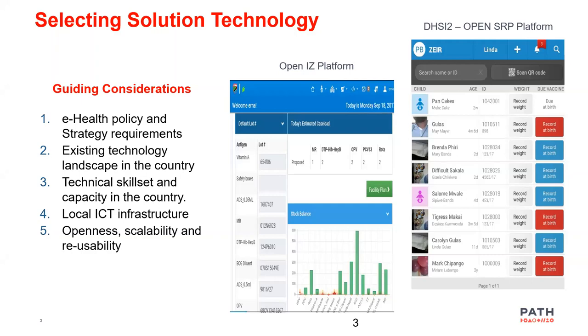Another aspect is local infrastructure. Most African countries normally suffer similar infrastructure issues: electricity, internet connectivity, mobile coverage. By design, the platform was able to accommodate these limitations. If there's no electricity, can we have a gadget, can the solution sit within a gadget that can keep power for a longer time? Can it work offline because of connectivity issues? And then openness, scalability, and usability. It was open source and scalable, and also open for any other country to adopt and address their immunization systems.